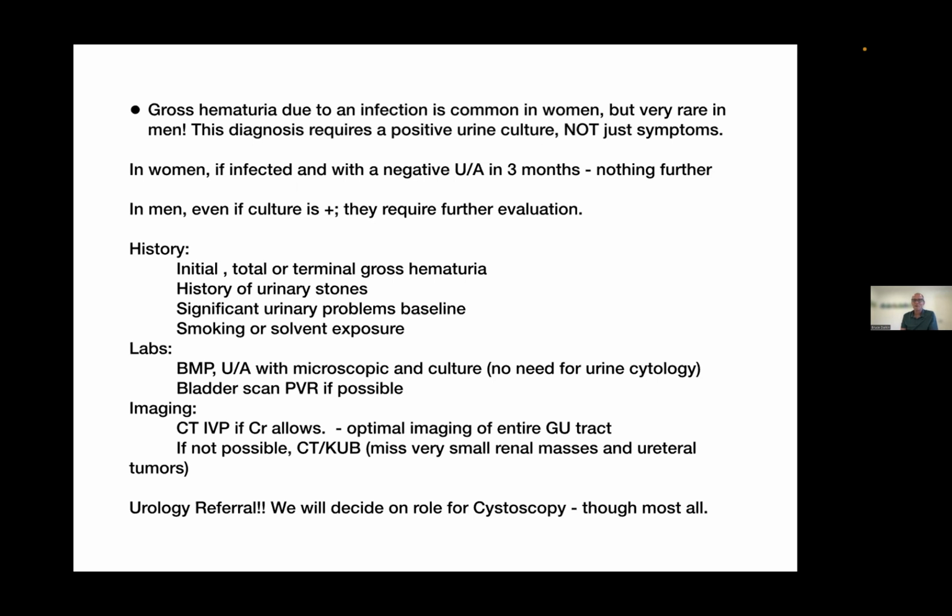When we take a history in people with hematuria, we're looking at whether it's at the beginning of the stream, the total stream, or the end of the stream. That helps us predict where the site is. Do they have a history of stones? Do they have urinary problems?